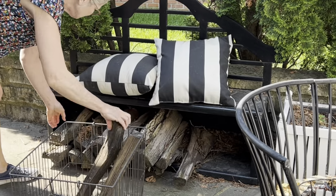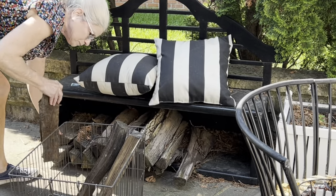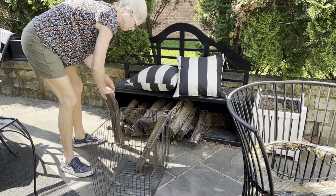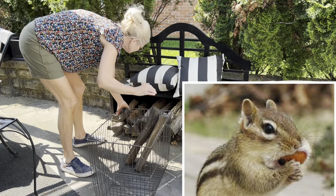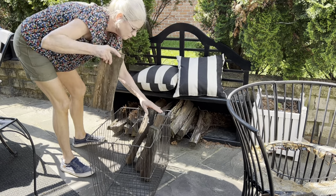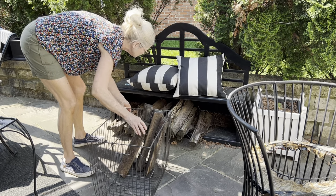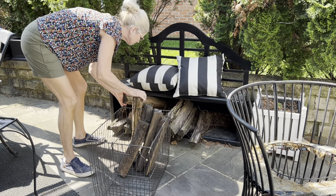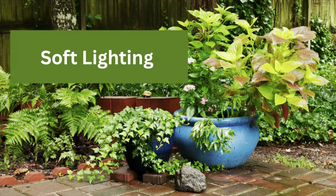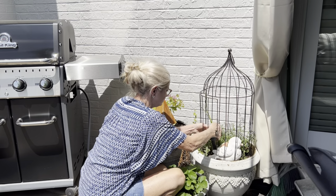Last year, I made this bench to store our firewood, but it always looked messy and seemed to be a hiding spot for neighborhood squirrels and chipmunks. So this year, I'm moving the firewood to a wire basket that I was lucky enough to thrift for just $3.79.